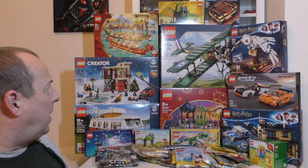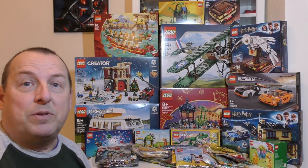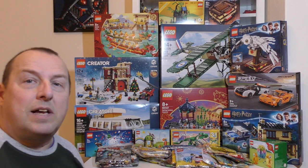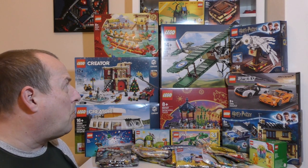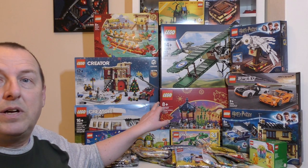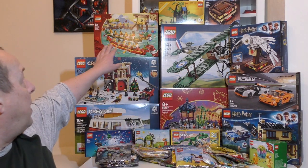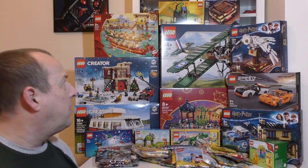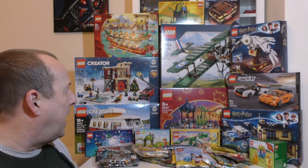I think the things that I'm most happy with, should I say, is the Sopwith Camel, the plain 10226. Nice set. That's got a little bit of age to it. I think that'll be quite popular and will sell on quite well. And I'm also pleased to get the two Chinese Lunar New Year sets as well. The boat particularly. That's one that I missed out on at the time. So it's nice to have one of those. But yes, I will be selling it on like I will all of these sets.